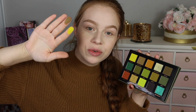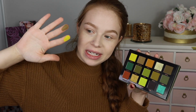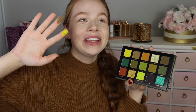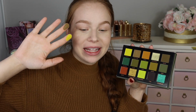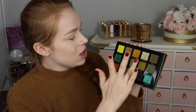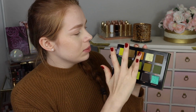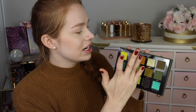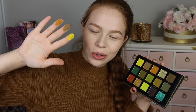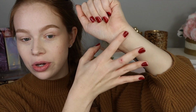We've got Palm Tree, which looks so nice. Such a beautiful grungy green, kind of like a baby puke shade. I feel like I haven't heard that on YouTube in a while, but that kind of goes with my sweater a little bit. I love those kind of colors. We've got Khaki, which doesn't really look like a khaki shade to me. It's a little bit too golden. It's like a golden grungy shade. I'm so here for it.